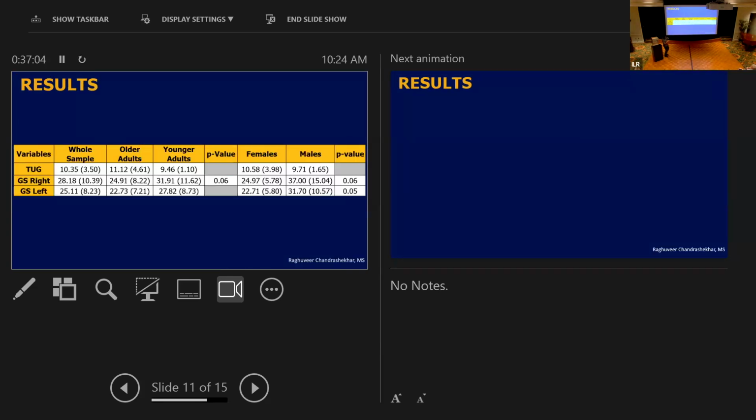Oh, it's a little off. I think the slides are different, but I'll go back one slide. The other thing I wanted to show after that slide was that with your grip strength and your timed up and go, which is named TUG here, there was no statistical difference between older adults or younger adults, and there were no differences that were statistically significant between males and females either.